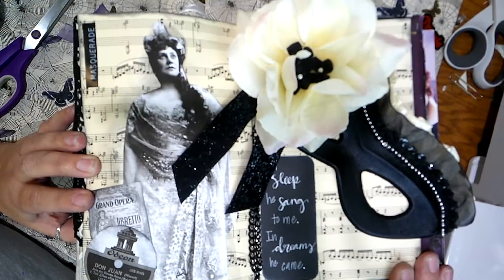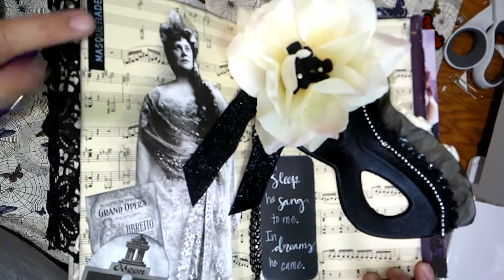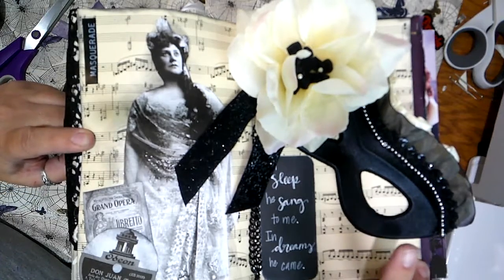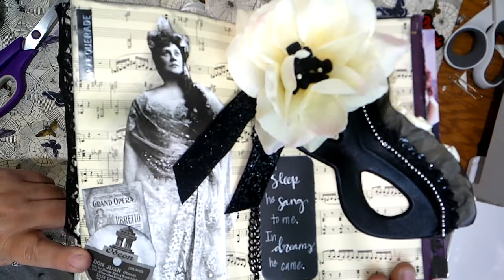Okay, I think we are done. I did some hand lettering of "In sleep he sang to me, in dreams he came." We also have this sticker here that says Masquerade. The mask is down with the sheet music peeking through. We've got our opera singer and a libretto as well as the Don Juan record. So I'm ready for this page to be done.